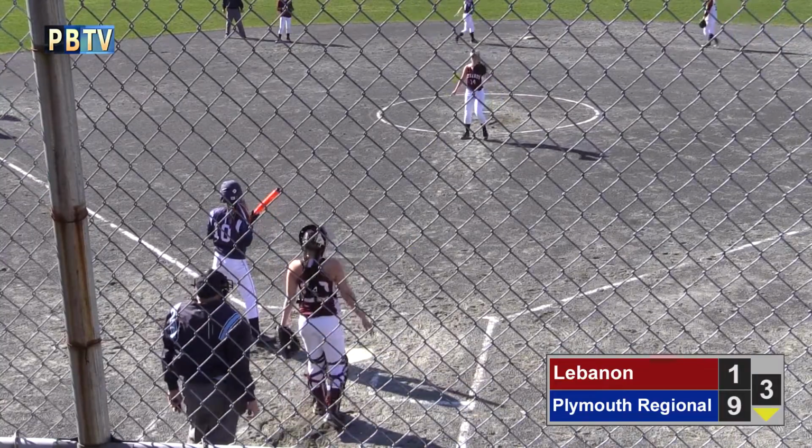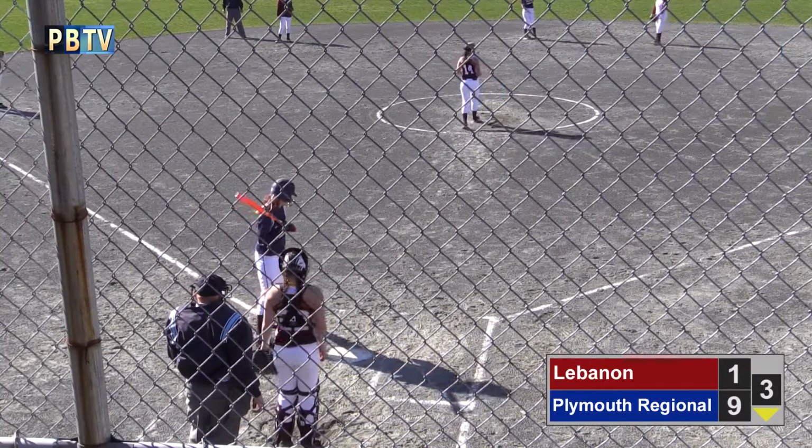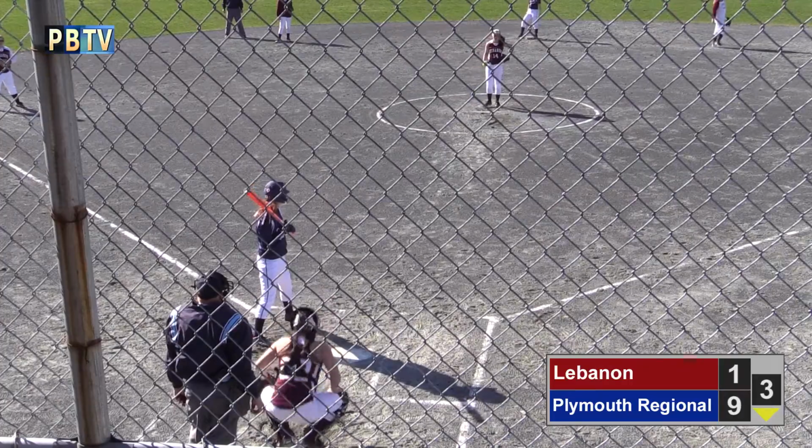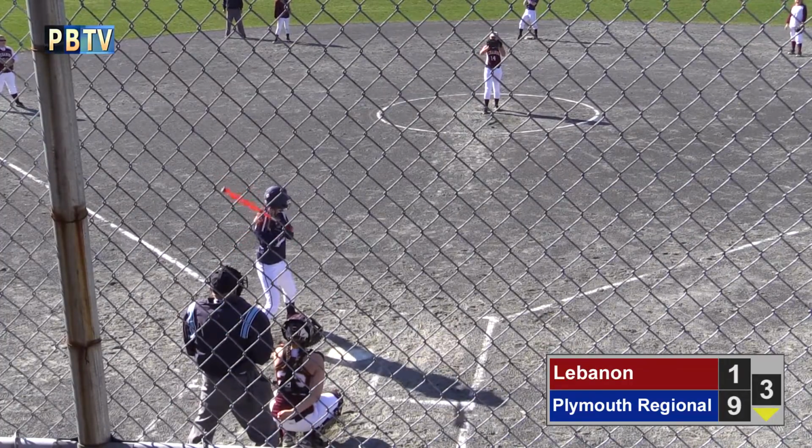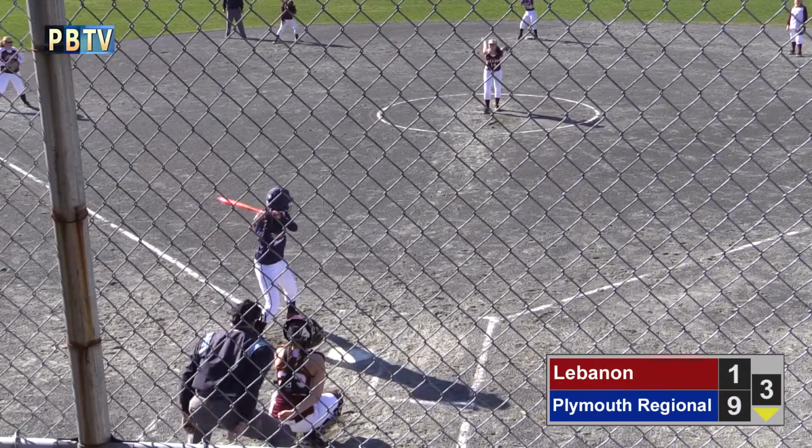That's going to be strike 1. So finally coming up with a few strikes here. Maybe she's finally trying to pull it together, but... Well, you probably just jinxed her, so let's watch ball number 4 happen right now.